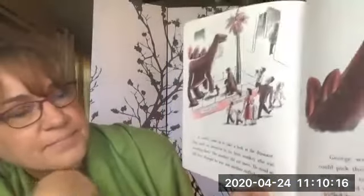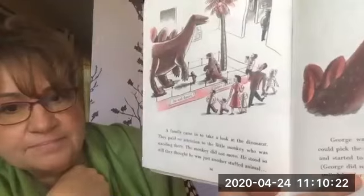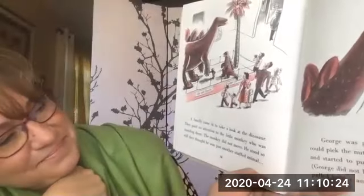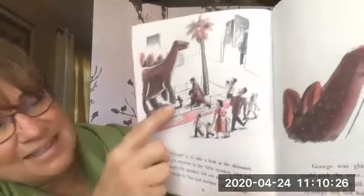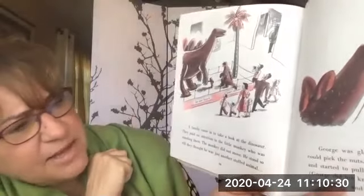Look at that. So a family came in to look at the dinosaur. They paid no attention to the little monkey who was standing there. Look at him. He's hiding like he's part of the exhibit. The monkey did not move. He stood so still that they thought he was just another stuffed animal.